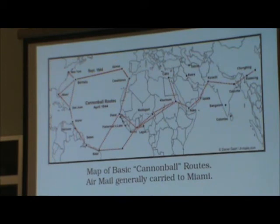By September of 1944, all of these routes were taken over by the military. Didn't we hear this before? It was taken over by the military, and Pan Am's operation was simply between Miami and Casablanca, with occasional runs down to Natal. That became mostly a matter of returning wounded soldiers back home.